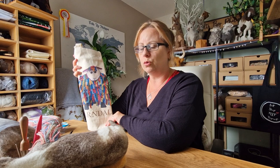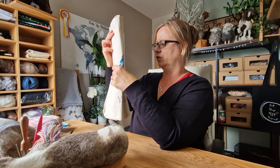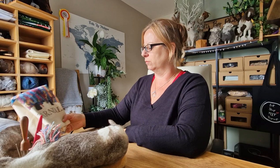Because I've got Yarndale on Saturday, I ordered an old Yarndale bag because they were selling them for about £3. I don't think that's really wrong, do you? I don't know, but I really like it. It's a really nice bag actually, £3. And then I ordered one for Mrs. Cutefelts, who's staying with me as well. So we'll have bags when we go there to put all our wool in. So looking forward to that. Right, cracking on with this.